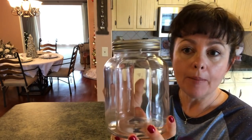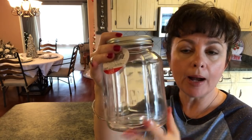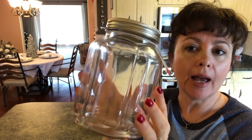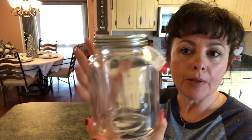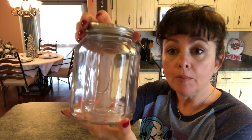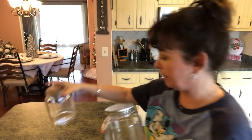As you all know, I make those candy jars for every season, and this reminds me of one of them that it's kind of hard to find at Dollar Tree anymore. But this was in Target's dollar spot. It was $3 and it would make a great candy jar. So I picked up 2 of these, okay?